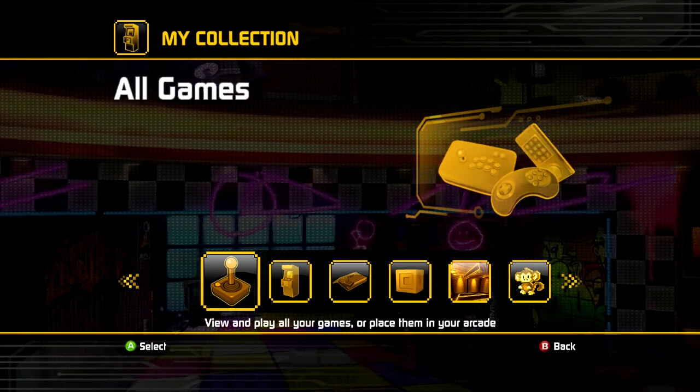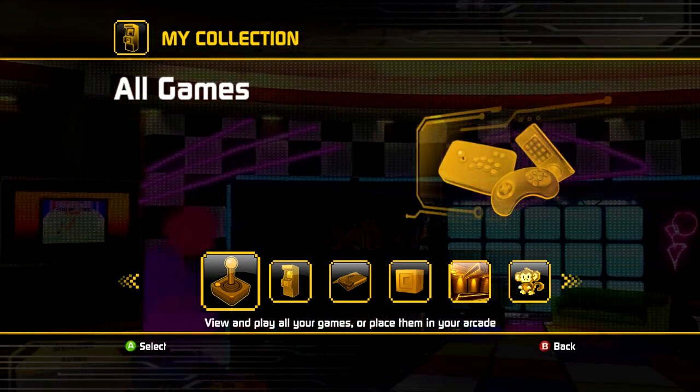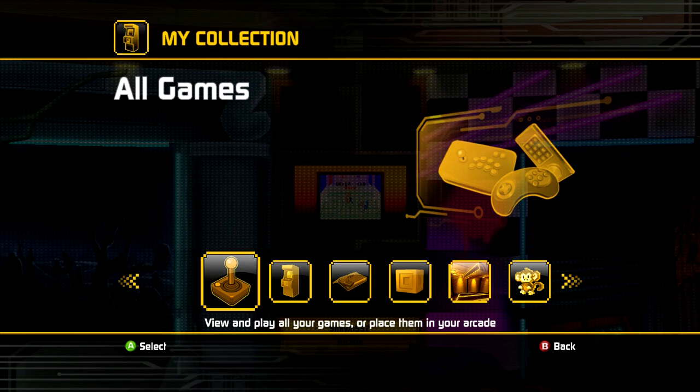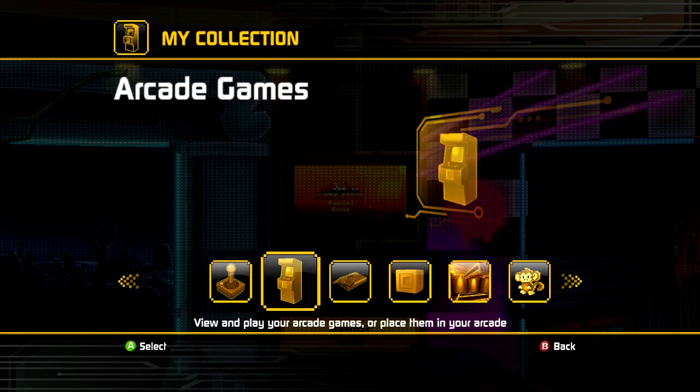This always freaked me out that they put basically a Genesis 6-button controller. Like, no other controller looks like that. But they never released any Genesis games in here.